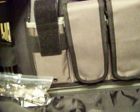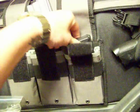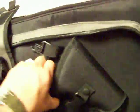Moving on. Again, I think I showed you already the mag compartments. I believe it's made to hold 2 mags per pouch. I keep one. Moving on.